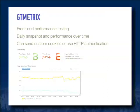GT Metrics is a free hosted service that uses automated scripted browsers to run a variety of front-end performance tests. So you can see in the image here, this has run a Page Speed and a YSlow grade on a particular page. We got a B in Page Speed and an E in YSlow. And then below that, there's a graph over time. So GT Metrics can run a daily snapshot and track your performance over time.